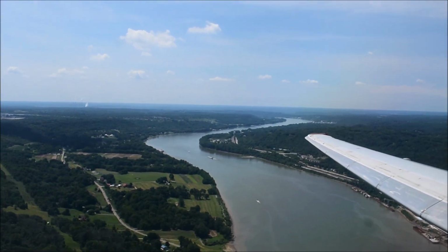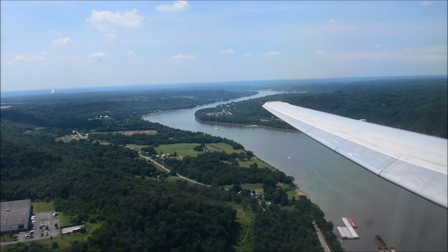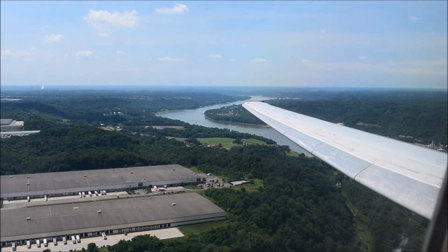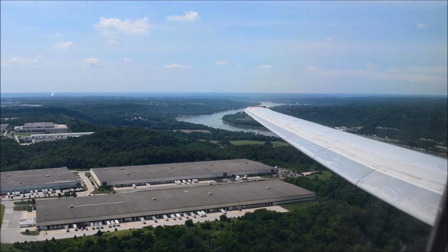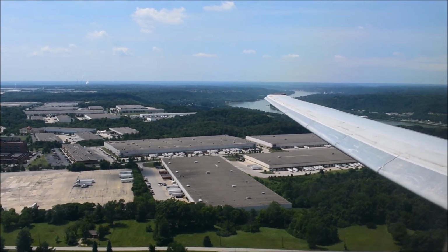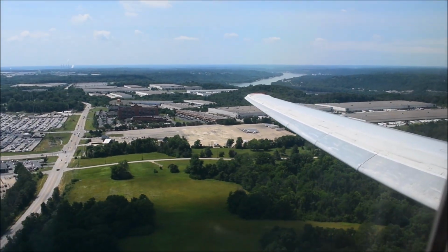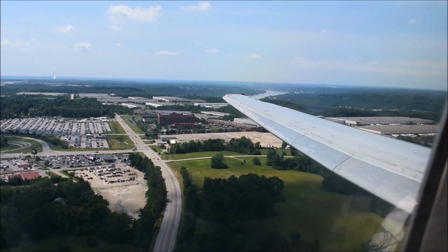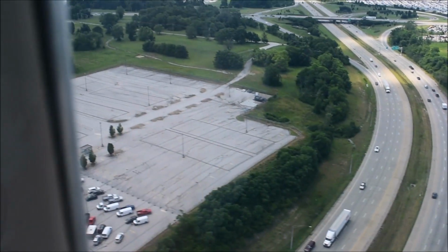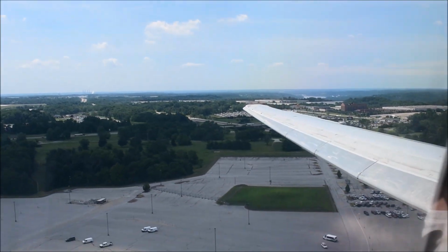Y'all are noobs. Oh, there's the long term lot. And this is my first time ever landing on 18 left. That parking lot right there represents Delta and CVG. Just pulled out like in. Never to be seen again.